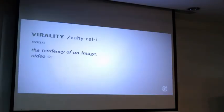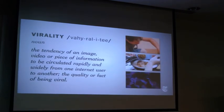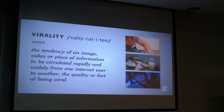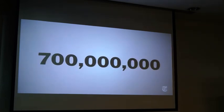At the restaurant, there are no menus, there are no waiters, there is no cashier. There is only WeChat. By rolling so many functions into one single app, it's altered the concept of virality. It's no longer just videos or images or tweets that can go viral. It's a dog washer, noodles, all sorts of companies and products that get the push of a social network. Here in China, that network is 700 million people.